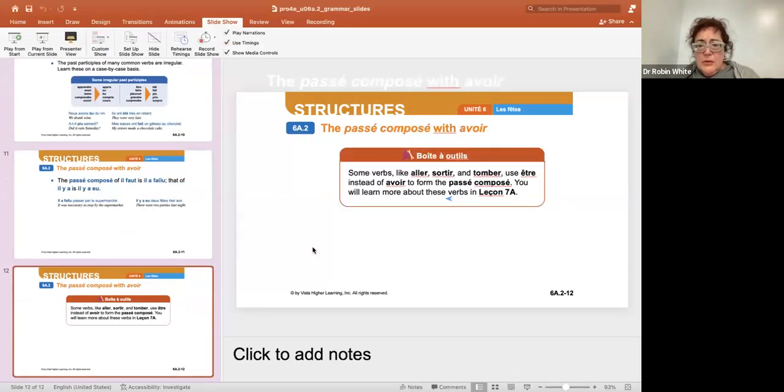Last little thing is, if you continue on with French, this is going to be extremely important. I don't think we're going to get to it this semester, since the semester is almost over. Some verbs are conjugated not with the auxiliary avoir, but with être. So you have to use être with verbs like aller, sortir, tomber. But I don't think we're even going to get there, so you're not going to worry about that.